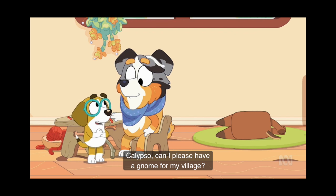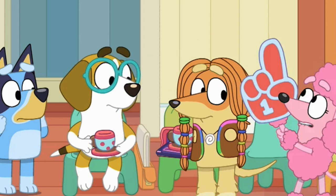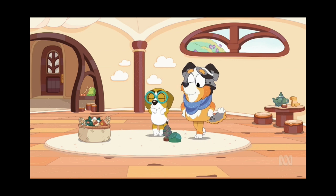And this is actually something that we see with Honey also in the previous episode, Calypso. Honey doesn't seem to be quite as imaginative or creative as her friends. At least not until she's pushed or prompted into it. So in the episode Calypso had to constantly prompt Honey into thinking outside the box and being more imaginative with her play in her gnome village.